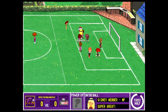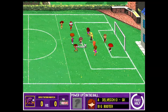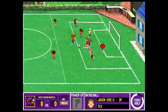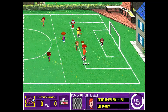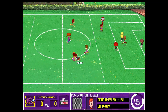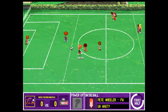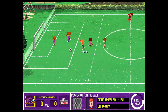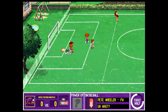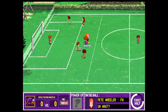Gets possession. Fiddlesticks! Bryce jabs the ball free. Nicely brought under control. Slides in. Sends the long ball. Brings it down. Puts it on goal.